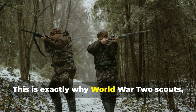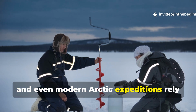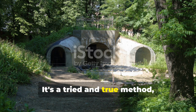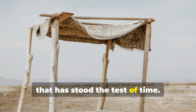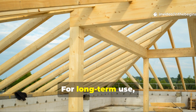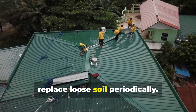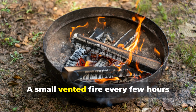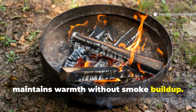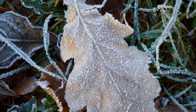This is exactly why World War II scouts, resistance groups, and even modern Arctic expeditions rely on variations of this design. It's a tried-and-true method, really, that has stood the test of time. For long-term use, reinforce the roof with thicker poles and replace loose soil periodically. A small vented fire every few hours maintains warmth without smoke build-up. It's all about keeping things sustainable and cozy, you know?